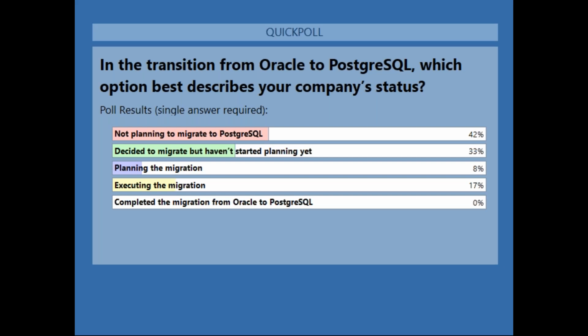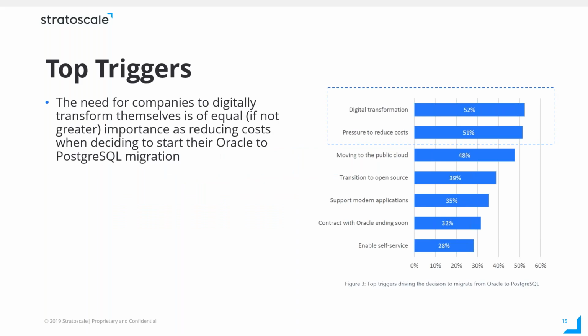what about the triggers and the benefits that companies see from a migration. So, as I mentioned before, the top triggers for a migration, though you might think it would be the pressure to reduce costs, we found that that's actually the number two trigger driving a migration like this, albeit it is a close second. But the top driver is a company's desire for a digital transformation. Companies want to become more agile, more innovative, have their operations streamlined with automation and DevOps. So really the digital transformation, we found to be the top trigger.